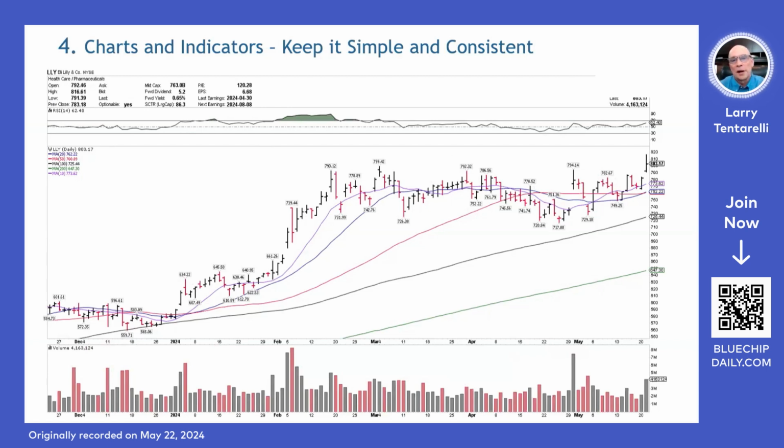But these are my charts. And these are the exact charts that I use during the day. So I don't have 15 indicators or 5 indicators or 10 indicators. And I don't use Fibonacci. That's great, it works for people. But I don't need all that stuff because it doesn't work for me. So I just don't use it.